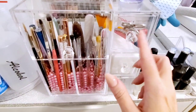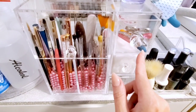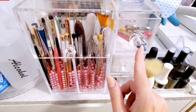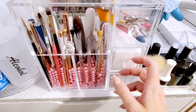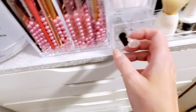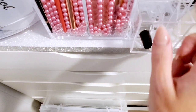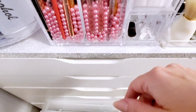So this one, I just have little scissors. I have an old rhinestone tool, which you can see is so small, but I have not parted with it yet. And what is that? Oh, that's just a little scooper thing. These are my wipes. They fit perfectly in this drawer. And then down here, I just have some pinchers and some old primer that I've never used. Honestly, I don't even know why I have it in there, but it's been in there and it's staying in there.